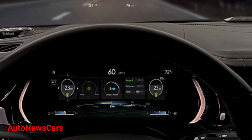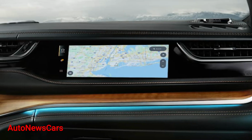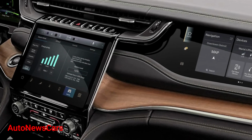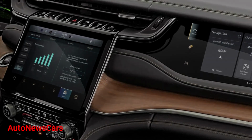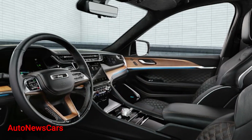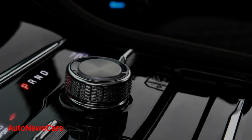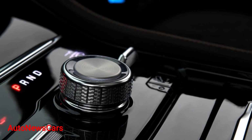Look for pricing and more efficiency details closer to the 2022 Grand Cherokee's arrival in showrooms. Gasoline models will begin to trickle into dealers late this year. 4Z production will begin early in 2022 for the US and later in the year for global markets.